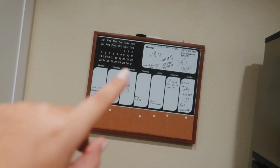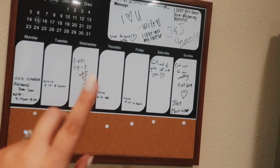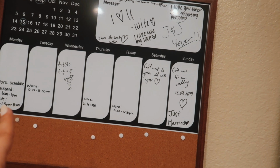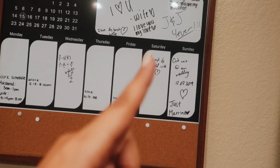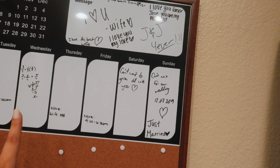And then we just have this calendar here. It was supposed to be used for our schedule, but we ended up using it just for notes. We write notes to each other, and then the other person has to try and find a new note, and then reply to that note. So we have that there.